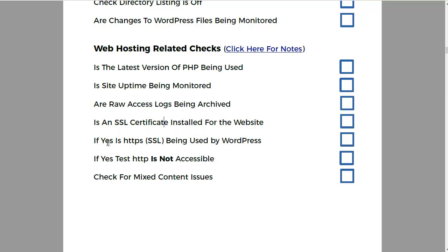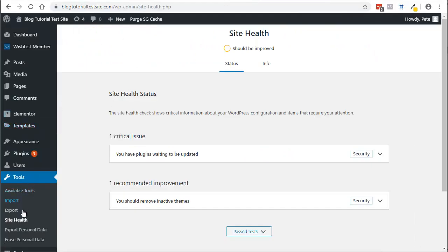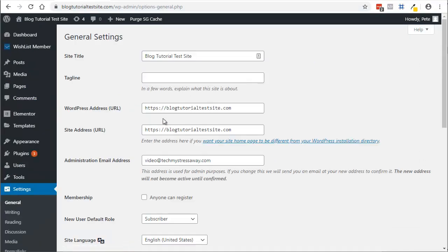If you do know that you've got an SSL and WordPress is using HTTPS, it's always worth making sure that it's actually being used by WordPress. So if we go into the settings again, your WordPress address and site address should be using HTTPS, so that makes sure that WordPress is actually using HTTPS, and that should handle everything else.